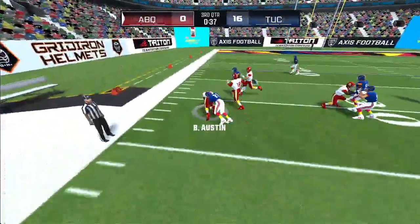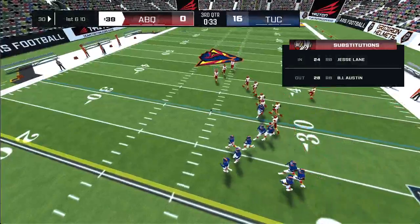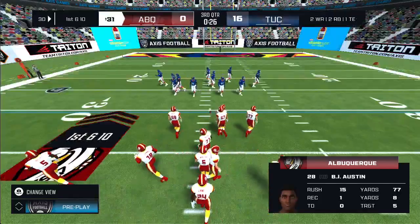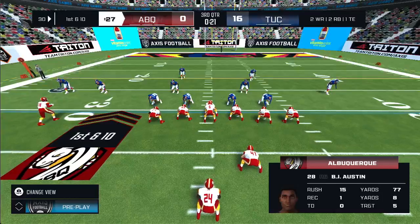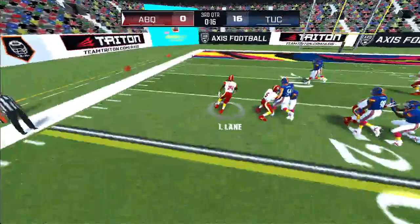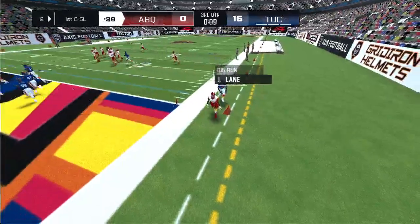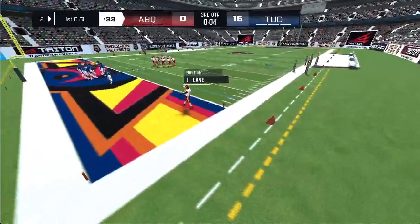The tackler. And that's enough for a first down. First down. And he safely steps out at the 3. Those quick first downs like that really help the offense get into a rhythm.